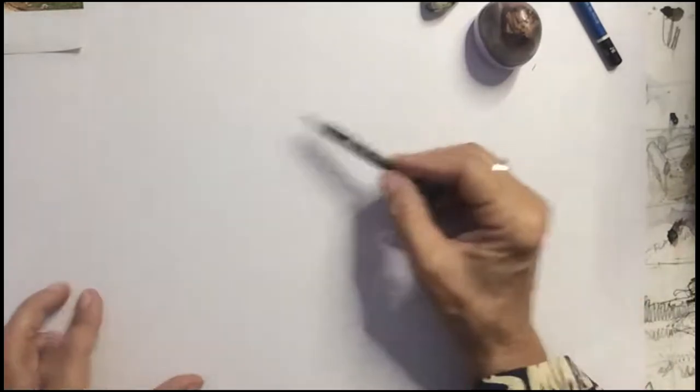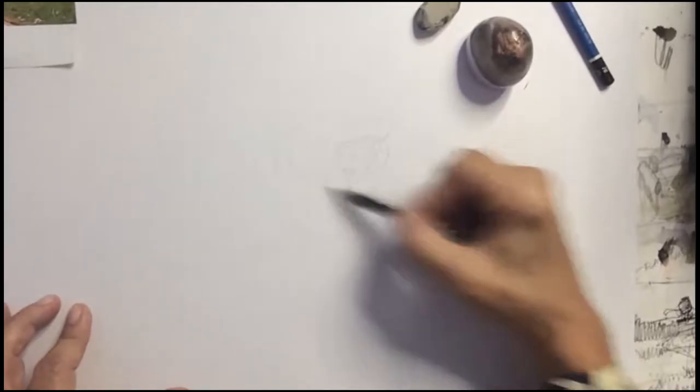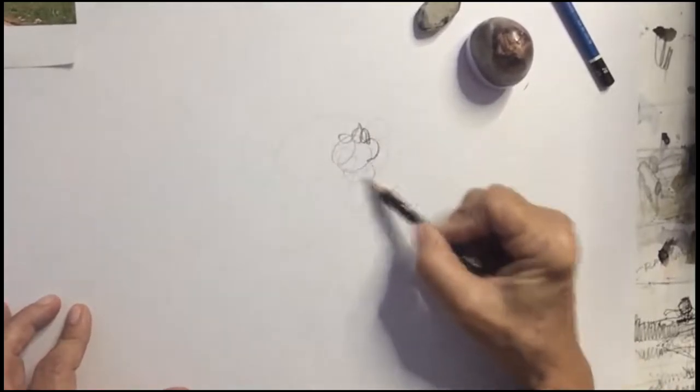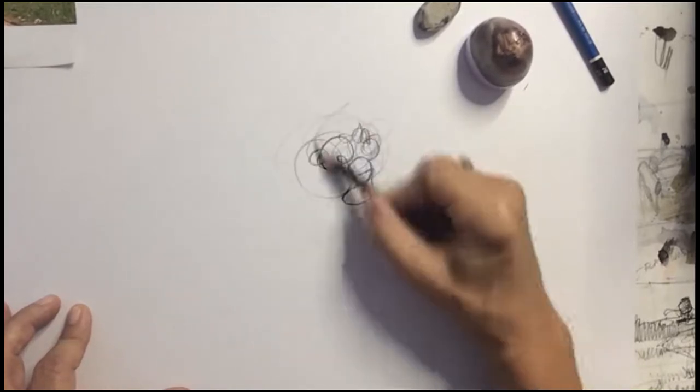So check this out. If you're working light and you're searching and you're moving, and then you're like, oh, I want to get darker, and then you get darker and darker, and you're just building up.